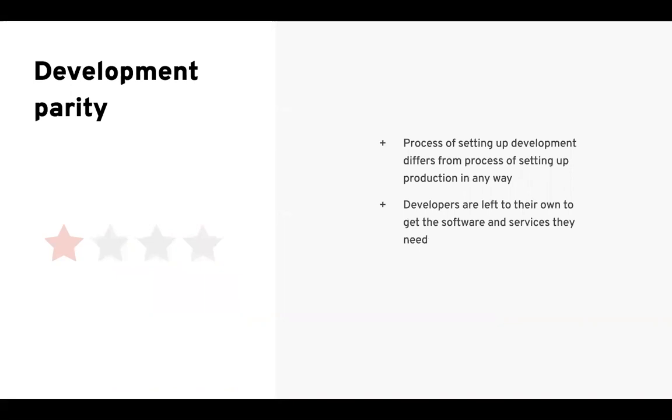Deployment parity, that is whether or not you're developing and deploying and running on the same type of infrastructure. So if the process of setting up a development environment differs from the process of setting up a production environment in any way, then you're screwed. 1 star. Developers are left to their own to get the software and services they need. You say, oh yeah, we're going to be running PostgreSQL, and they're off to the races to install that. No good.